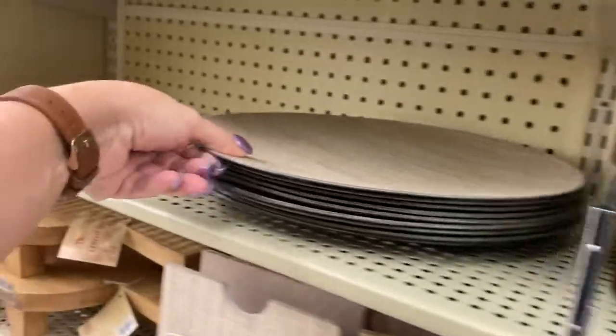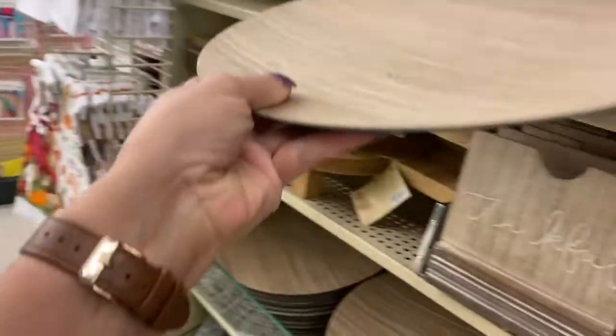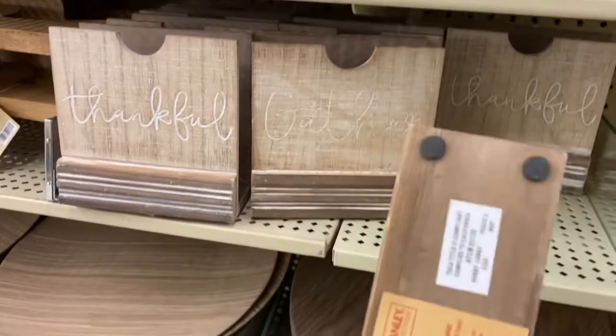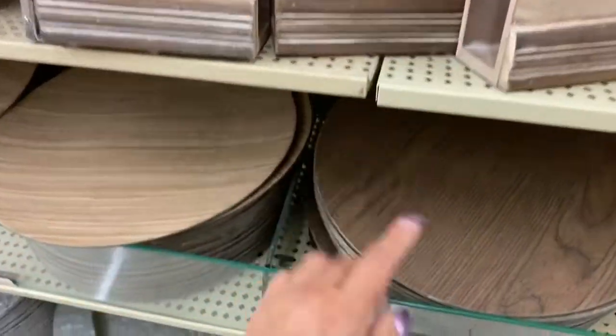$7.99. And look at these chargers, guys. Aren't they beautiful? So those chargers are $3.99, guys. And here's the napkin holders that say thankful, grateful, gather. So these are $9.99.